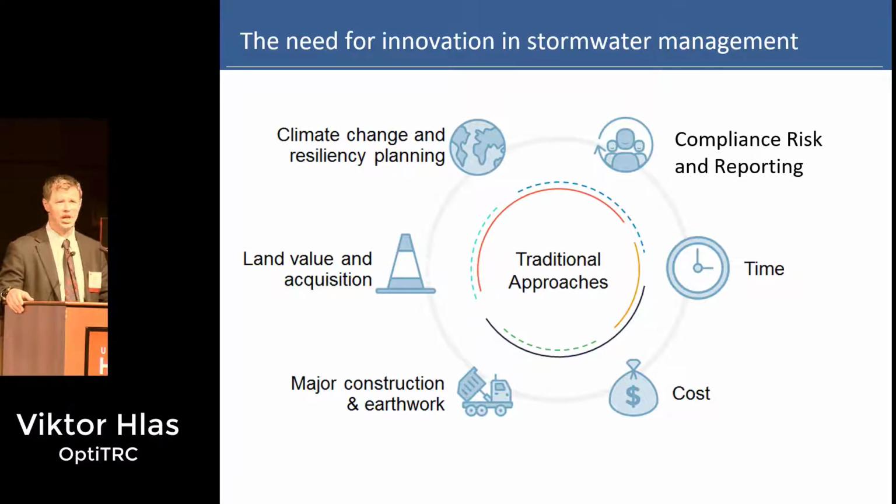And the other piece that's changing is our watershed. So urbanization, development is changing around us, but yet we're building static, passive infrastructure. How do we think about time to implementation? This is a big one as well. Post-hurricane, a large event, how quickly can we deploy resources and enhance infrastructure to prevent that from happening again in the future? And cost and land value and acquisition.